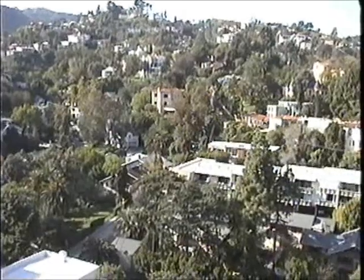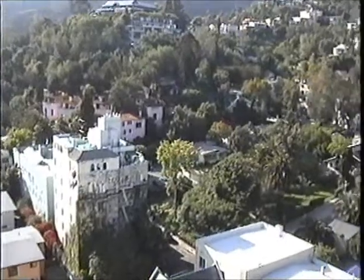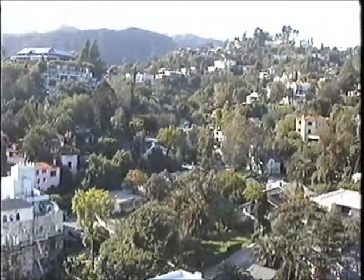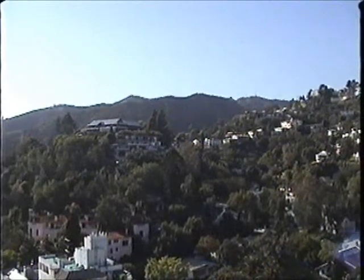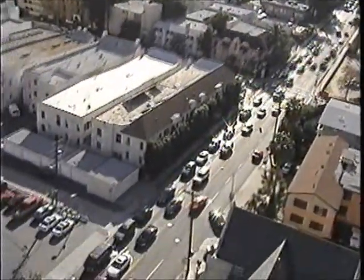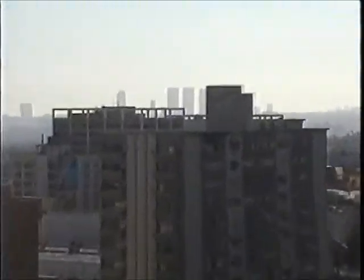As we go along, look at this apartment building. Lounging chairs on the top roof. And the Yamashiro Sky Room. Yamashiro Sky Room. And of course there's a lot of traffic on Franklin here because Hollywood Boulevard's closed off for the Academy Awards. And now looking towards Beverly Hills and Century City.